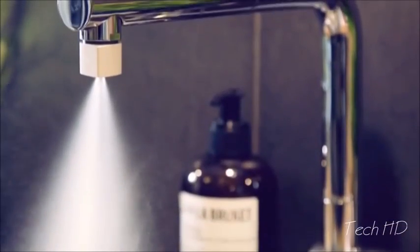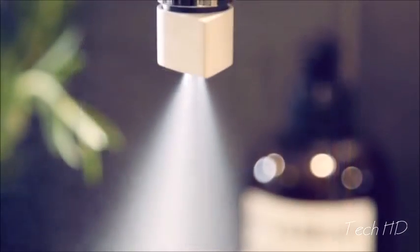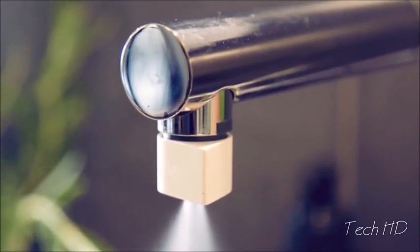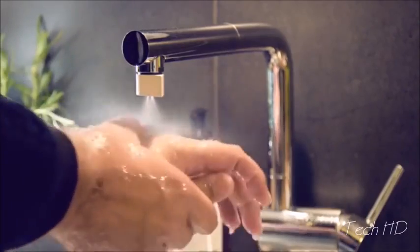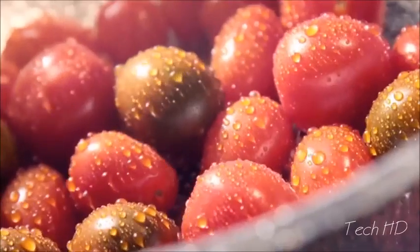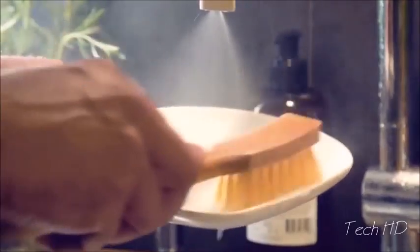This is Alter Nozzle, a beautiful new type of aerator that fits into your existing tap. By atomizing water and creating a mist, you can do exactly the same things you do today, only with 98% less water.